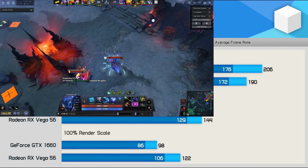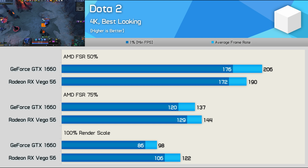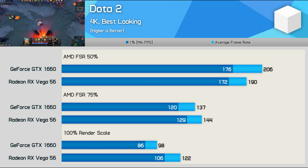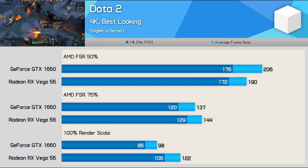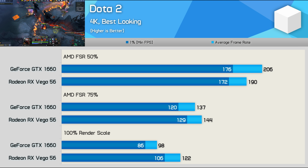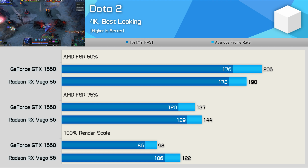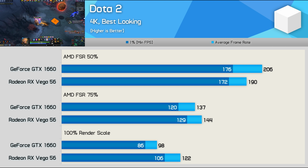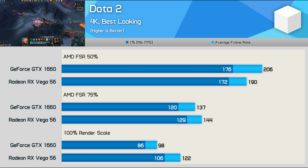For this test, I dug out the Radeon RX Vega 56 and GeForce GTX 1660. At the native 4K resolution, the GTX 1660 was good for 98 FPS on average, and Vega 56 blew by with 122 FPS. You could argue that this is more than enough for Dota 2, but if you're after a truly high refresh rate experience, FSR can help.